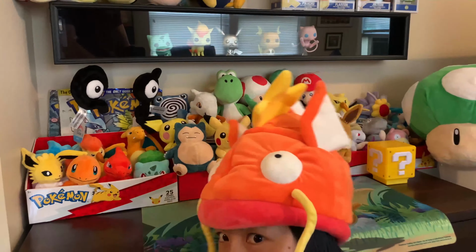Next, I have a Bulbasaur. So he got back in stock really quickly, though, which I was happy about. So this is gonna look really cool. Just waiting on Squirtle. No worries, but Bulbasaur looks really cool.